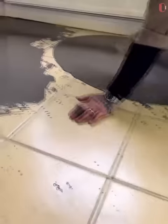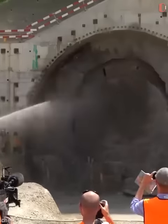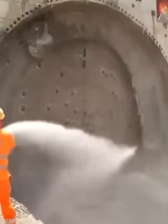Watch as this artist works wonders, transforming floors with the touch of liquid plastic. In a mere year, a team burrowed a tunnel through a mountain. Its diameter, akin to a two-story house, is simply mind-boggling.